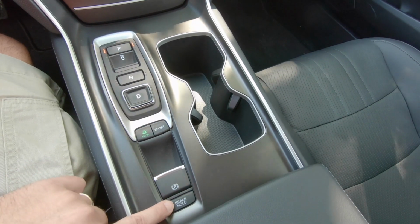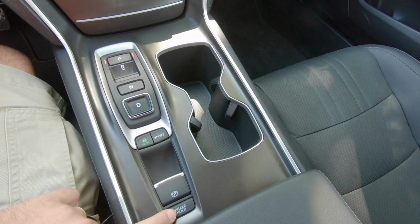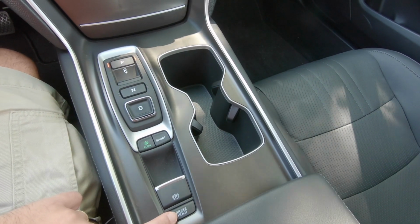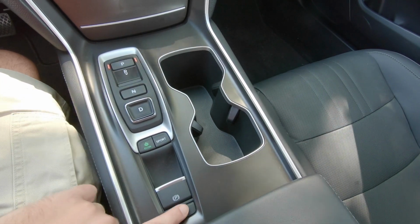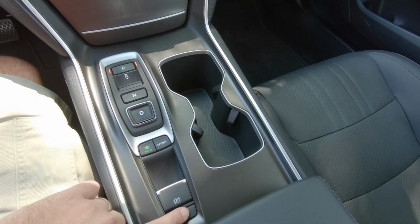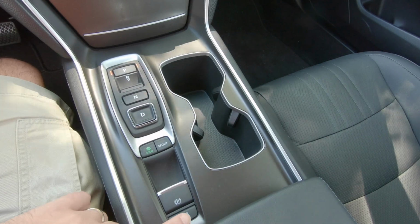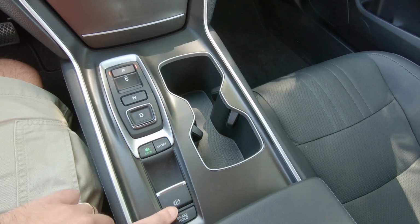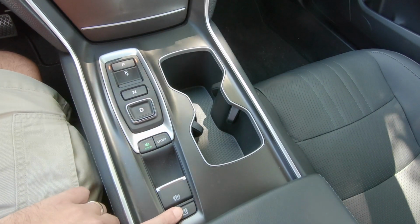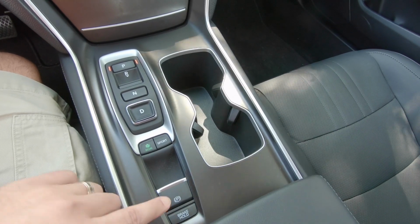You have your e-brake and your brake hold. The brake hold is interesting. I've used this when I've pulled up to a drive-through window, and as I was trying to get my money out of my front pocket while pushing the brake hold allows you to remove your foot from the brake, and the car will not inch forward as it would in a traditional automatic transmission. So you can put the brake hold on, and the car will not move until you apply some gas. So a neat added feature.